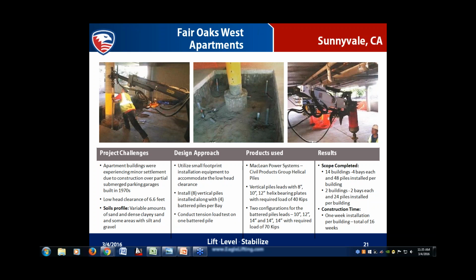We did some soils borings in several locations, and the depths ranged from 6.5 to 40 feet. We found mostly sand and medium dense clayey sand along some areas, and then we found some silt and gravel in the others. The piles that we used with McLean-Dixie Power Systems Civil Products Group were all 1 3/4 inch round corner square bars. The leads had 8, 10, 12 blades, and the required load was 40 kips. The leads used for the battered piles had 2 different configurations actually, which was 10, 12, and 14, and 14, 14, and the required loading on those battered piles was 70 kips.